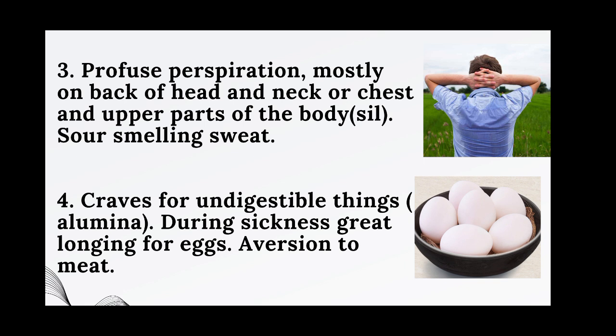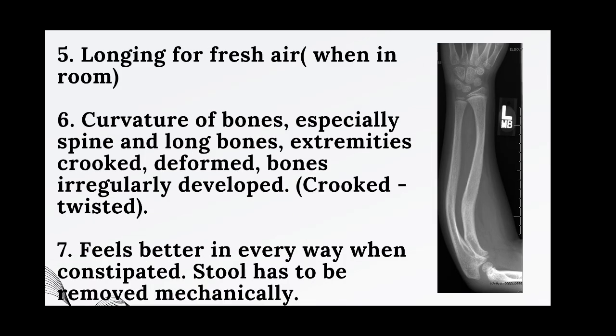Craves indigestible things. During sickness, there will be a great longing for eggs and aversion to meat. Longing for fresh air. When a Calcarea patient is present in a room, he needs fresh air. There will be curvature of the bones, especially spine and long bones. Extremities are crooked, deformed. Bones are irregularly developed. Crooked means twisted. You can see in an X-ray of a forearm that there will be crooked bones.